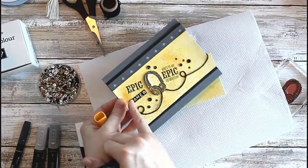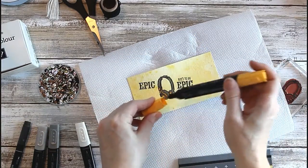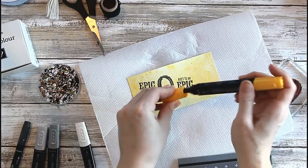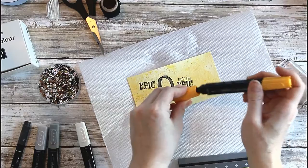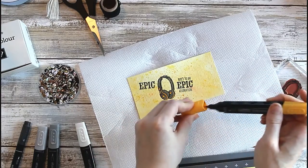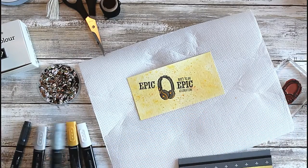For the next step, we're going to add a little bit more spatter to this card. And how we're going to do that is by taking the brush tip end of our stamping blend and just flicking it against the lid, aiming towards our cardstock. And there you have it. Voila! Instant spatter.